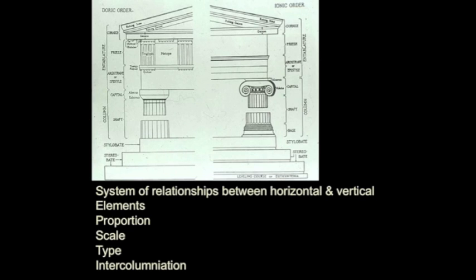So let's talk more about the orders as a system of relationships. What kinds of things do you need to have? Mostly it's a relationship between the horizontal and the vertical. You have to make that work somehow. If you look at these drawings here, we're seeing Ionic and Doric, and they're cutting the column because they don't have enough paper to make the whole column in there. But you're supposed to understand that there's some big old shaft in here.